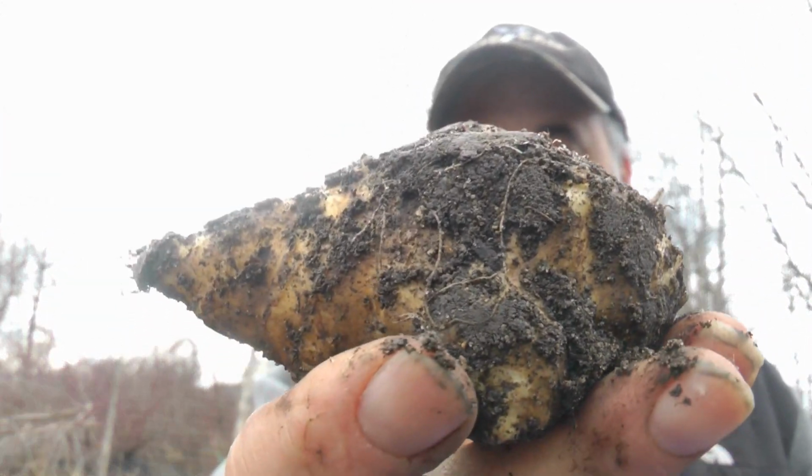Anyways, so these are Jerusalem artichokes. They're really nice for this time of the year. We're talking about the second day of April now. Throughout the entire month of April, I'll be able to harvest these, and they'll still be really good. Into May, maybe. Depends on how the weather is. If it's really warm weather, then they get to be pretty soft quickly.